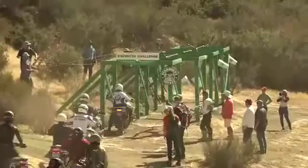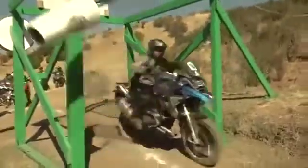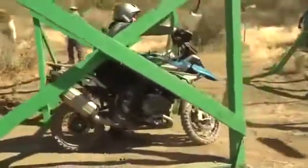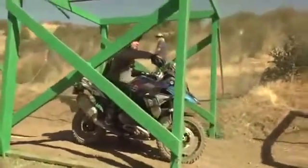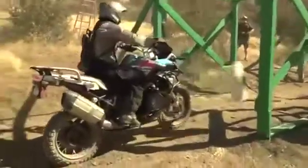Next up is the Starbucks challenge. The goal is to ride through a series of frothy Starbucks beverages without impacting one. All right, he makes it through. Very, very difficult riding because there's only a tiny bit of space between frappuccinos. Watch out for that frappuccino! All right! Oh! He gets smacked!